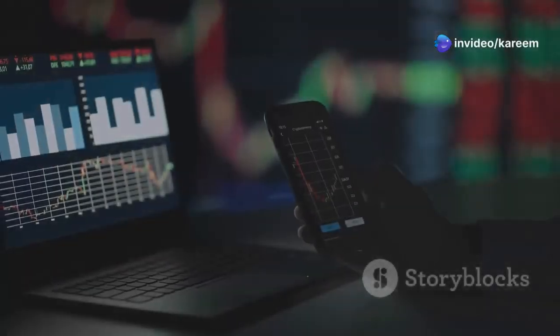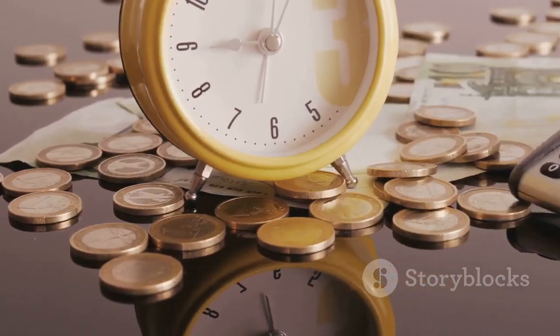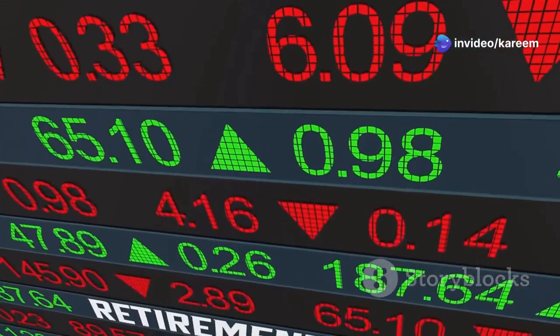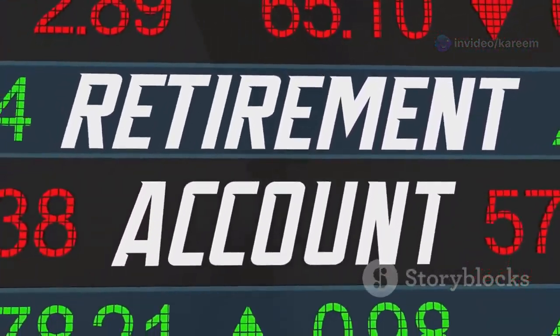All right, let's talk about the future, specifically your financial future. Retirement might seem like a lifetime away, but it sneaks up on you faster than you think. That's why it's so important to start planning for retirement early. And that's where retirement accounts come in, specifically 401(k)s and IRAs.